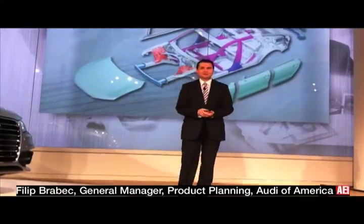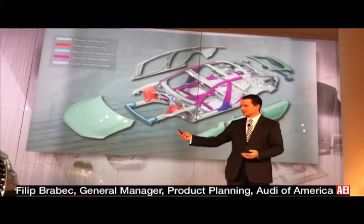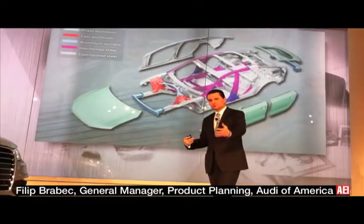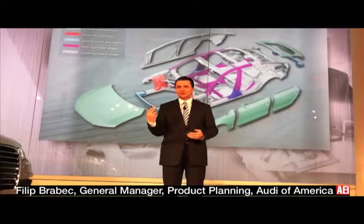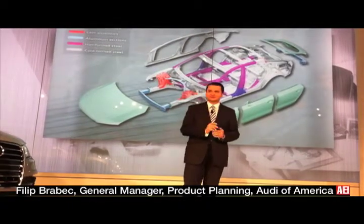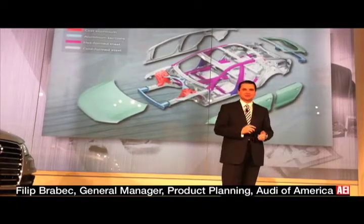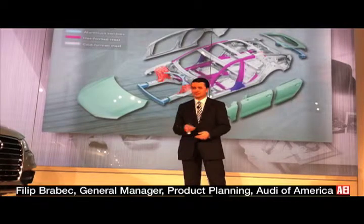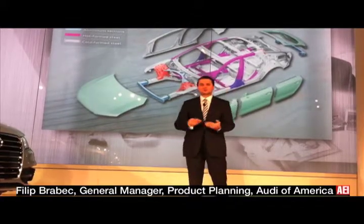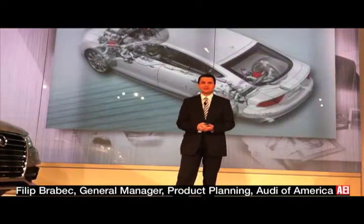What you see on the graphic there is the composition of the body, which includes the sheet metal, the doors, the tailgate, as well as the hood, which are aluminum. Also, the aluminum extrusions in the front. We have the die casts in the red. And then the purple and the blue, those are the high-strength steel parts. So it's really focusing very keenly on having the right materials in the right places in order to achieve the best rigidity as well as the best weight savings. We have approximately 20% aluminum content in the A7, and that allows us to reduce weight by up to about 40% compared to a comparable fully steel body. So it really does add to that efficiency, as I mentioned.